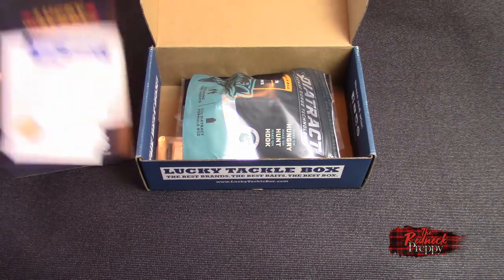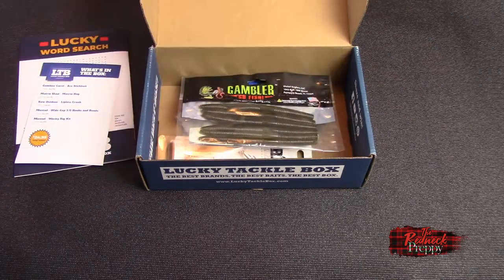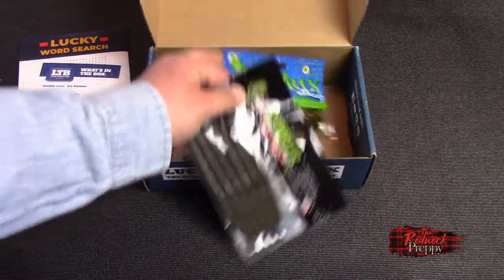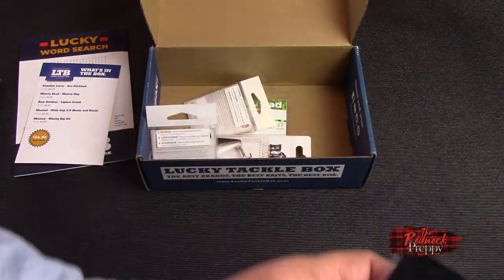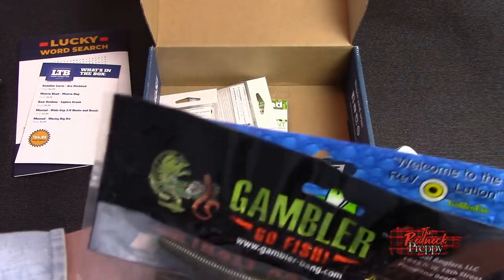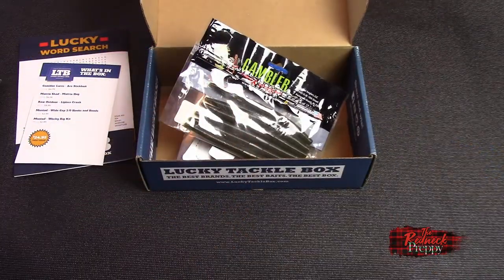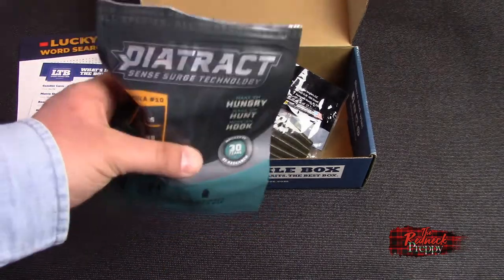Okay, so I guess it's time to rate this. It's kind of hard to rate because if I take this away for $15, this is like about $4.50? Let's say $3, or sorry, the lipless crank, they say it's about $10. Okay, so you've gotten your value. So yeah, you've got about $25 in value, and it costs $15. This, I don't know what to make of it.